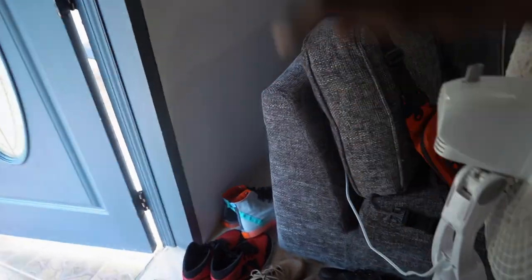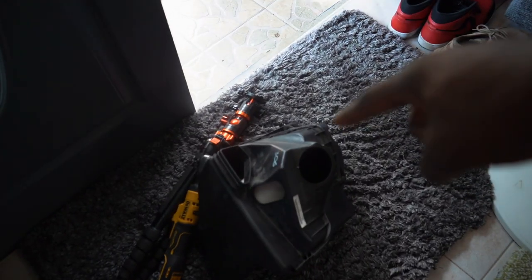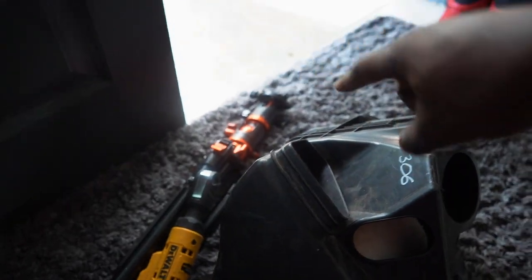So check this out, this is my mum's gaff. Have a look at this massive nice sofa right there. I've decided to put all my little bits and bobs, all my trainers, right here in this corner. Look what I unpacked from my suitcase, all of these came down. I forgot to send down the airbox for the BMW. I sent down the one ratchet tool that I need, and I've got my tripod for you guys.